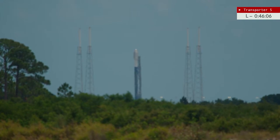In the next few minutes, we expect to hear word from SpaceX's launch team about the final poll of the team for a go or no-go for propellant loading and launch. That electronic poll should be underway at this time. And if all stations are go, then the fueling of the Falcon 9 with kerosene and liquid oxygen will get underway at T-minus 35 minutes.